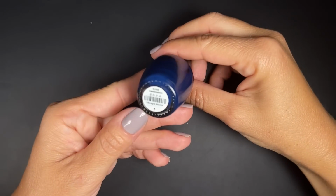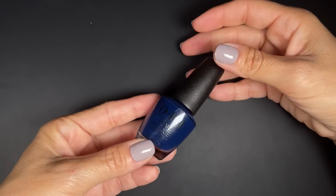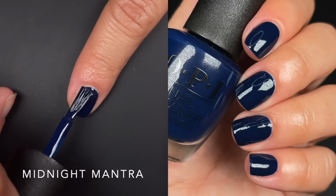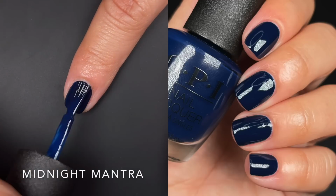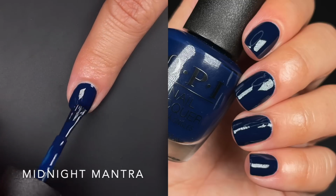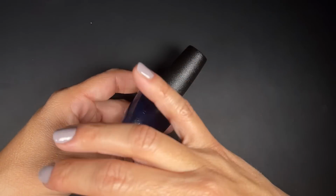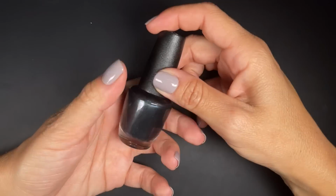All right, up next we have Midnight Mantra, and this one was a fantastic, good formula 2-coater. It's a near black navy blue. It is gorgeous. I have nothing bad to say. This color is really beautiful. When you look at it in the bottle, I think it's showing up pretty accurate here on camera. Oh my god, it's just a typical dark navy blue. Perfect.